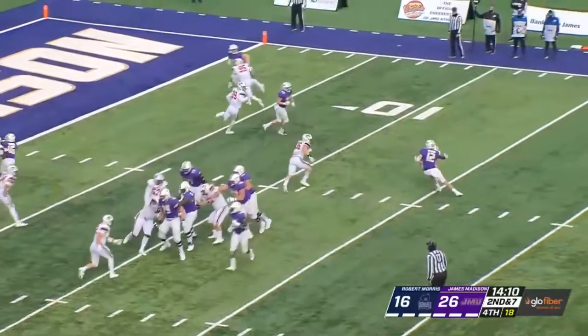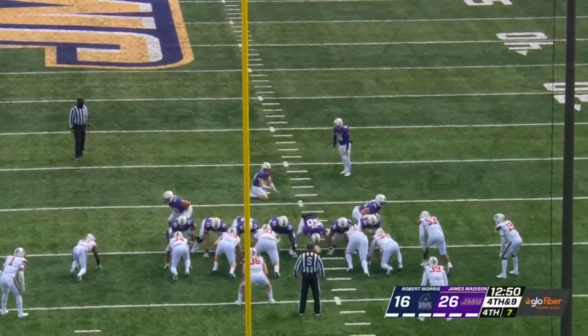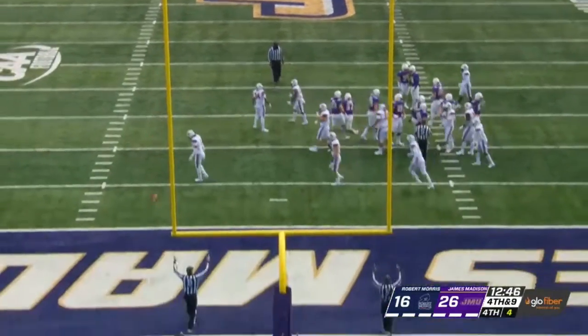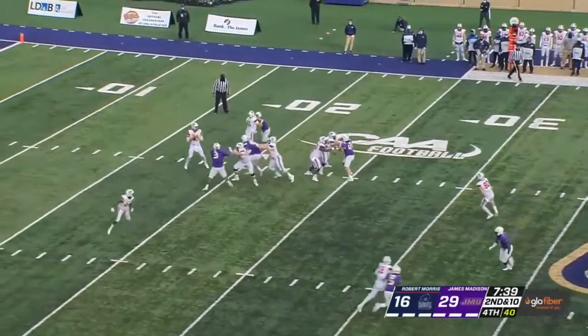Handoff, no faking it. Here's Cole Johnson. He is hit before he gets a chance to turn into the backfield, 26 yards out. There's the hold. And yes, it is through there. So field goal number 61. Spark we needed to come back from down 21.